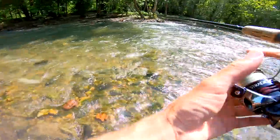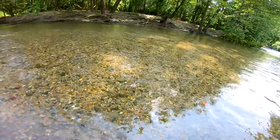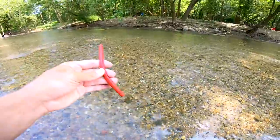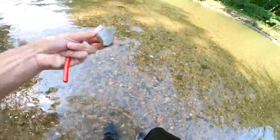Take it out of the water. Do a good deed for today. So since we just made it right here, pretty shallow water, let's go ahead and clean up some trash while we're out here. I have no idea what that is. I'm not gonna ask any questions. That's a rock.